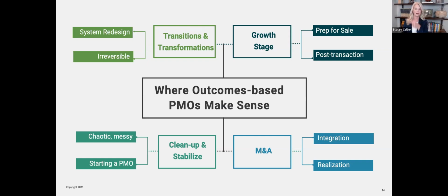The fourth area here, and I want to talk through each of these and check the boxes and make sure that this all makes sense to us, is the clean up and stabilize PMO, which I think really applies to PMOs that get started, and then we use the word fail, where they are disbanded, shut down, and then eventually started up again because maybe we got too fast out of the gate with a permanent structure. So we'll talk about that a little later on.